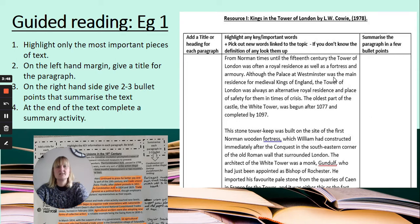So that's broken down the text there as well. And again, with anything like this, if you're doing it for the first time with classes, I'd recommend scaffolding it and working through this together. So they're all doing this and they can see you working through the same activities that they would be doing, to get them started.